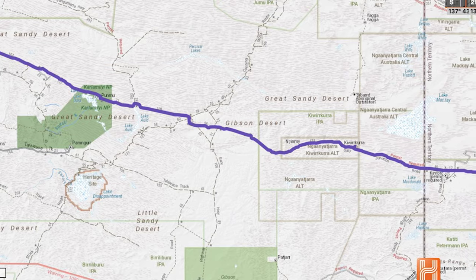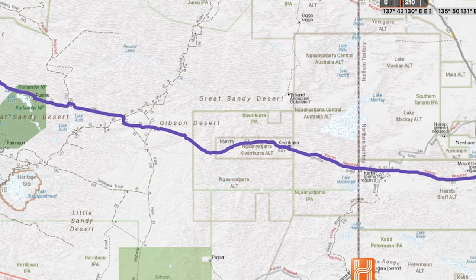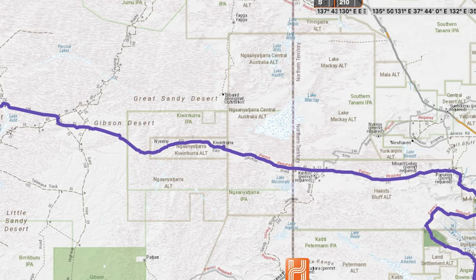Our traverse of the road started at Running Water Spring, then across the Telfer Mine Road, before joining the Punmu and Kunawarritji access roads.